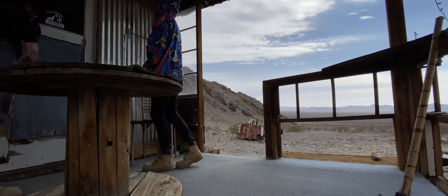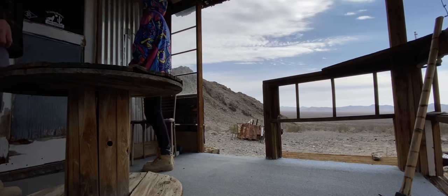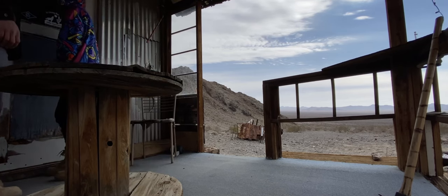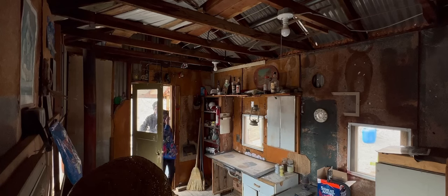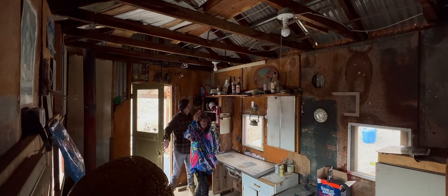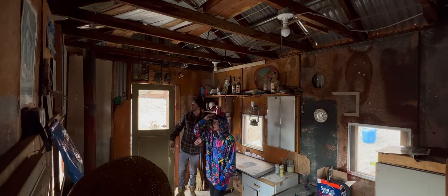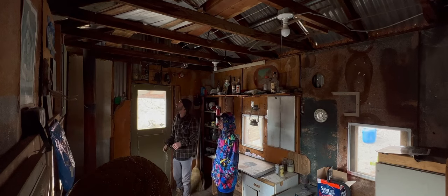All right. Welcome, strangers. Beautiful porch. Shall we see what's inside? What an adorable little cabin. Wow. Very cozy. It's cute.